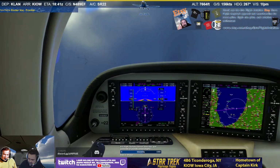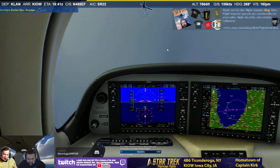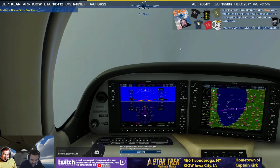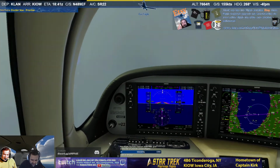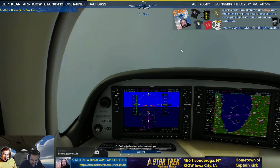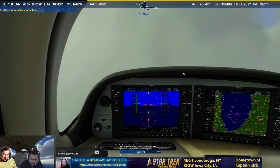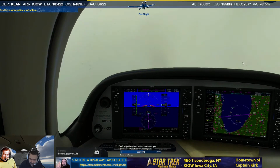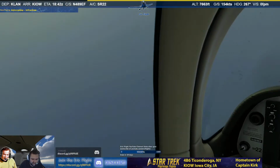We'll also see what happens to the frames, because I have a lot of scenery there. Talking like Midway, Chicago Midway over there, I got that. I've got the Chicago City add-on by Drzewiecki Design. Tons of add-on scenery. So, see what happens. I've got about 35 frames per second or so, up to 40 right now, with the way that we're looking.